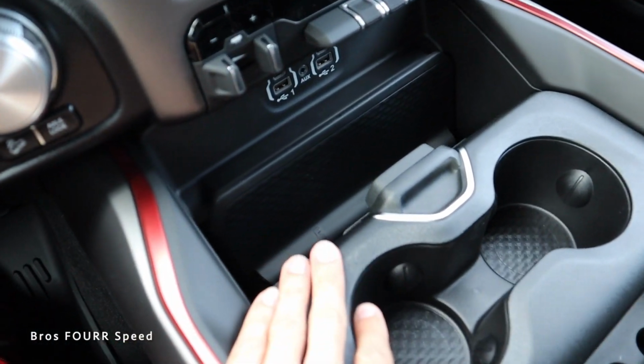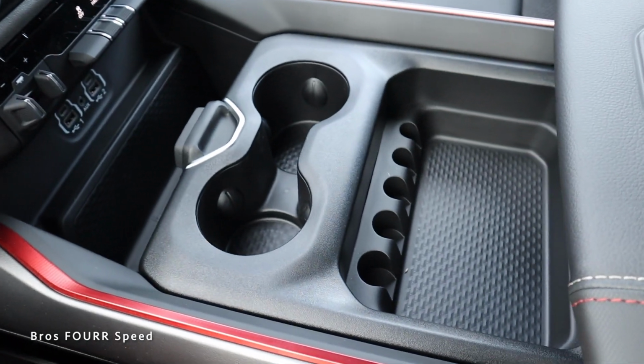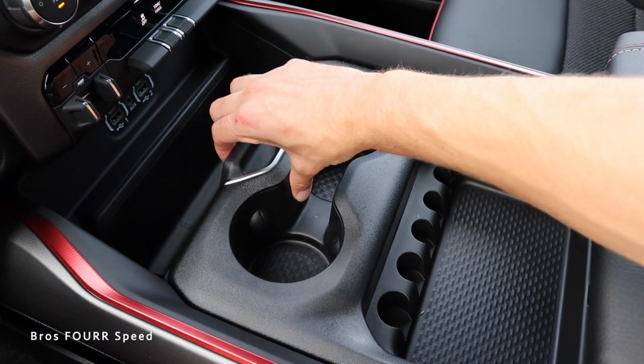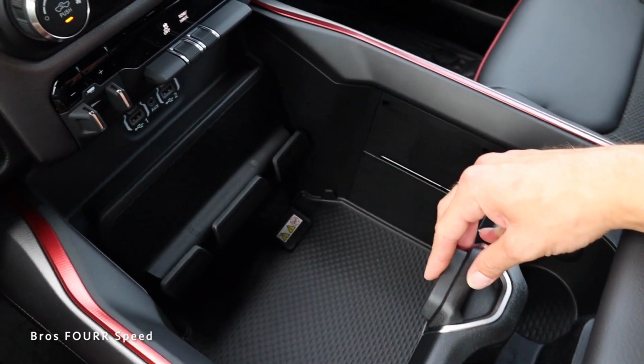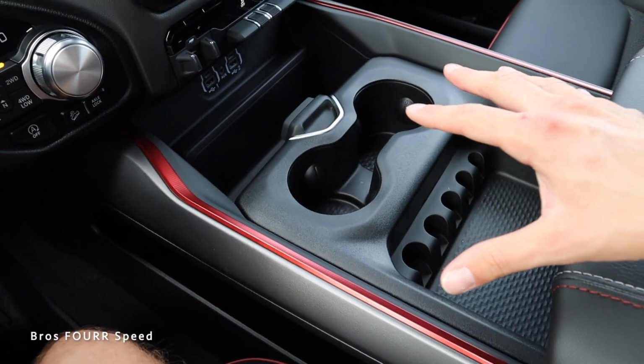Down below, we have a wireless phone charging mat and some USB ports, and then two cup holders, as well as some storage for some change. You can grab this upper button and pull this all the way out of the way to reveal a ton more storage space. Very nice the way they have capitalized on the interior.